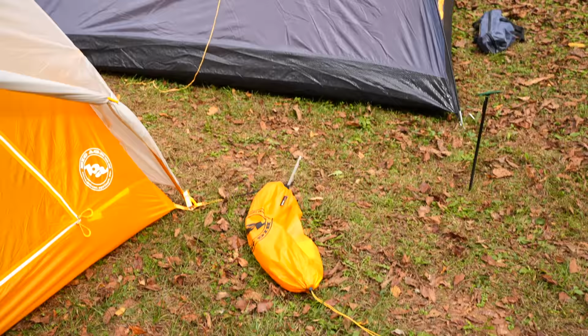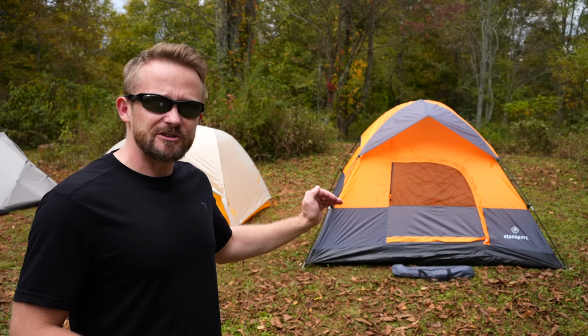Two-season tents and one-season tents are complete garbage and they should be avoided. And the most important thing is that you have to know what to look for. You have to be able to look at the tent and see the features that work and also don't work.